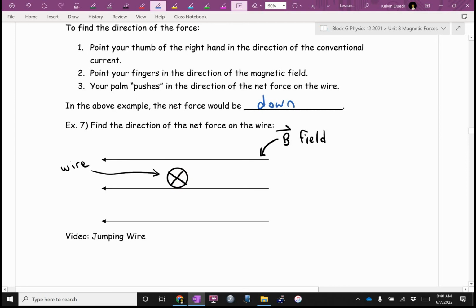Into the page. So all of you point your right thumbs into the page, into your page, so you're all pointing it down at your desk. What direction is the magnetic field? The magnetic field is to the left. You know what? For me, I would be pointing my hand like this, I think.